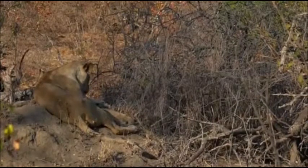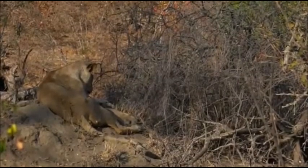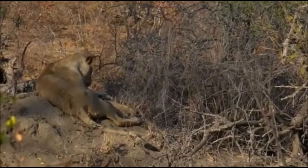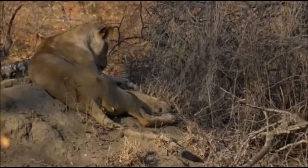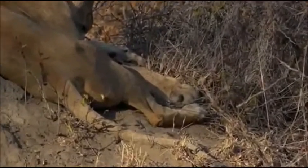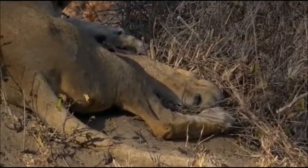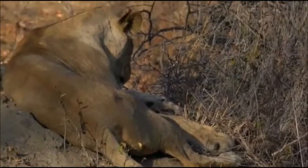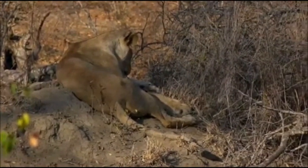For now, our fluff balls have disappeared, and I think they've gone to sleep in the thick grass, watched over by their long-suffering, very patient mother. Hold on, that's a cub. Is that a cub? Or is that her leg? I'm confused. What's going on there? It's her leg. It just looks so strange. I see how she's lying now. Now I understand. I was very confused for a second.